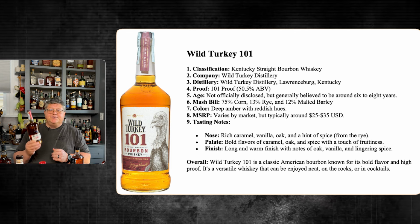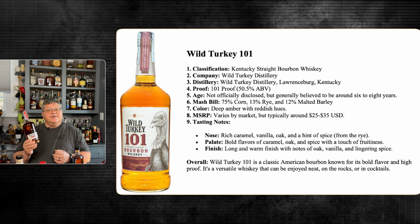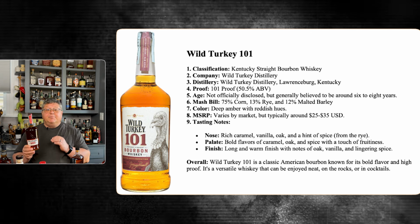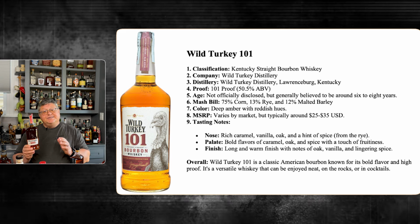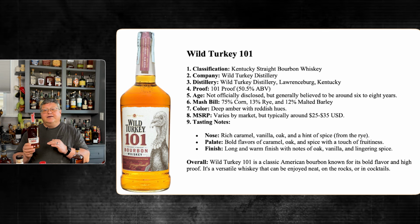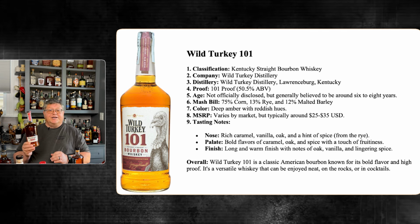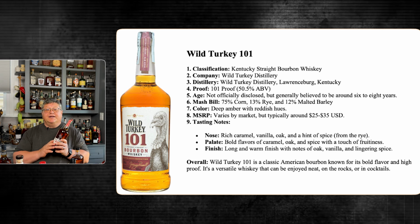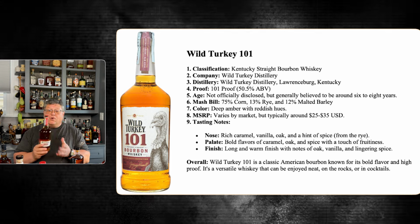The MSRP varies by market, but typically it runs around $25 to $35 a bottle. The nose gives us rich caramel, vanilla, oak, and a hint of spice from the rye. The palate provides bold flavors of caramel, oak, spice, and it has a touch of fruitiness at the end. The long, warm finish with notes of oak, vanilla, and lingering spice satisfies everybody. Overall, Wild Turkey 101 is a classic American bourbon, known for its bold flavor, high proof, and its versatility that can be enjoyed on the rocks, neat, or in cocktails.